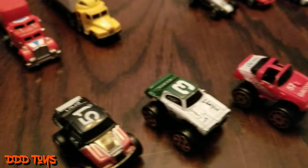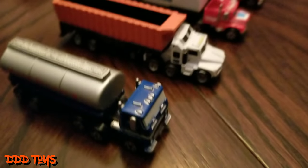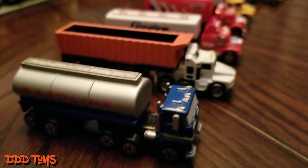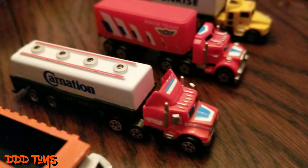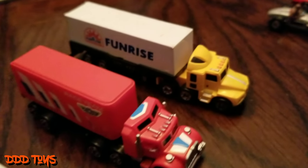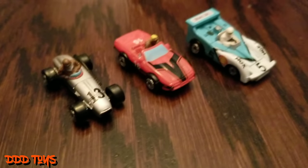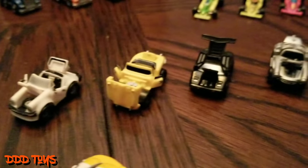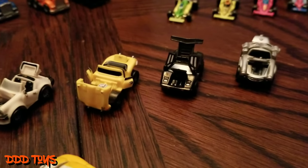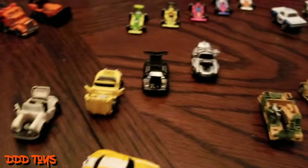And we have trucks, like a gas truck, like a big dump truck. Let's see, and then we have these micro machines that have guys in them. Then we have these that can open their doors and trunks and hoods.